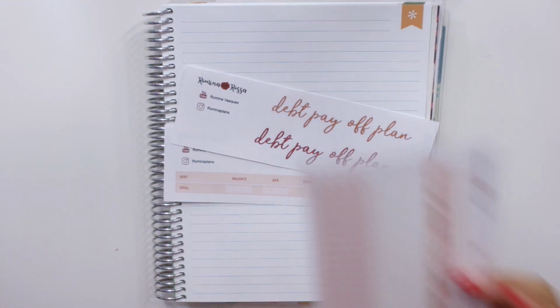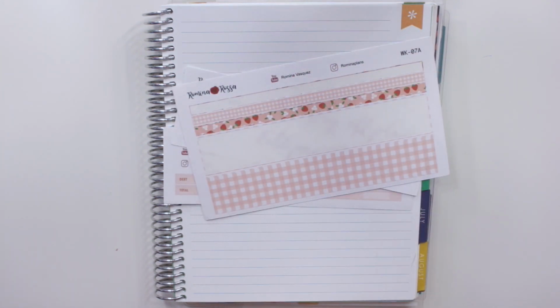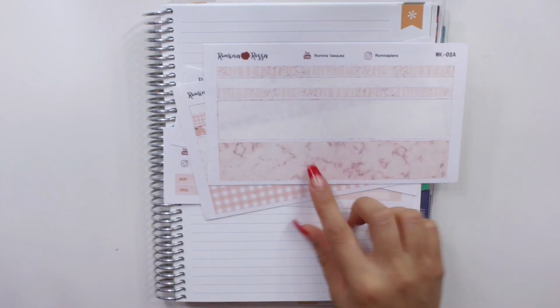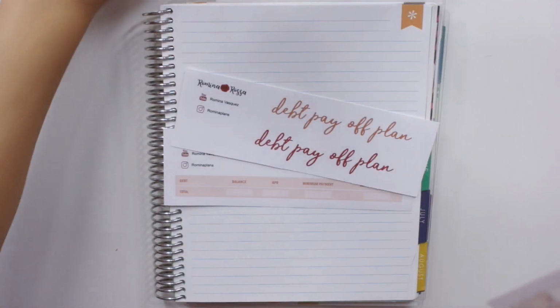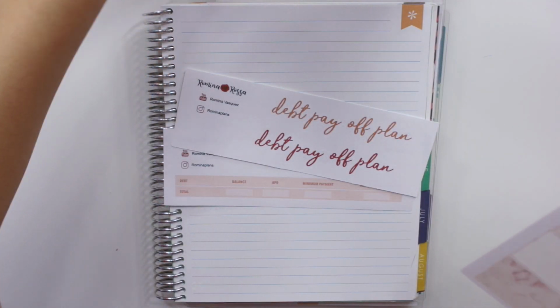Now, I've been doing the gingham print a lot this month, but I think I'm going to just end it with the marble print. I think that's what I'm going to use. So I think I'm just going to go ahead and get started.